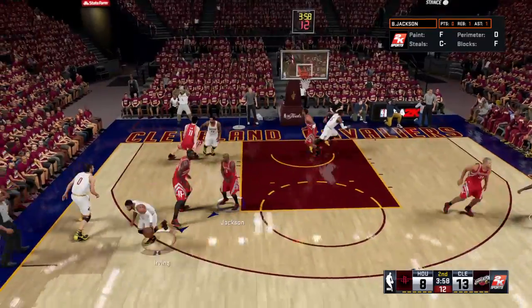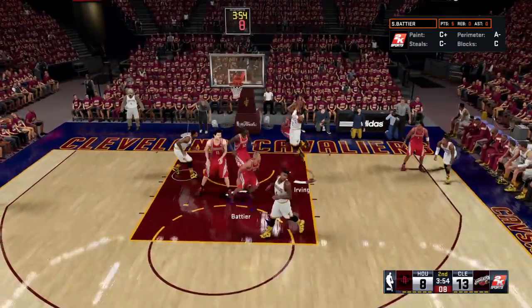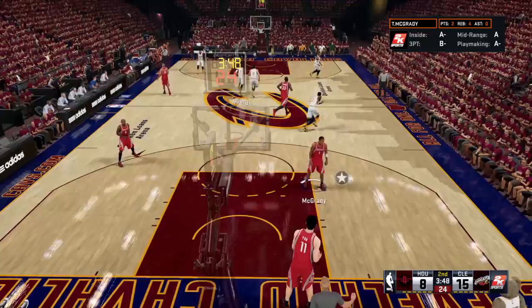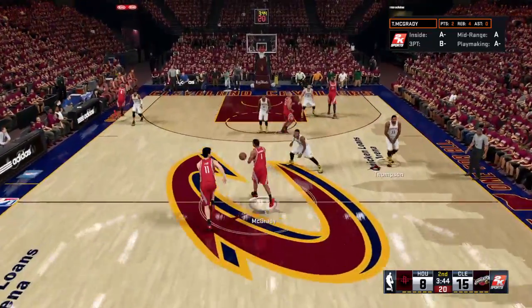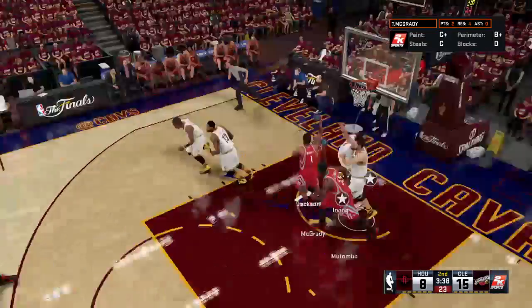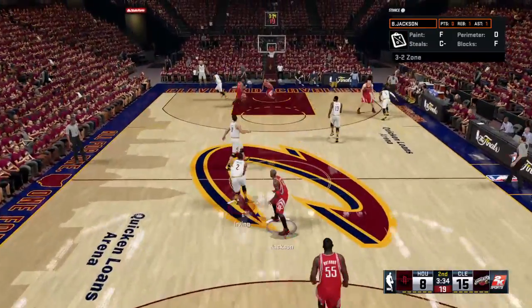Irving against Jackson. Irving attacking. That one dropped for his second bucket. Irving 2 for 4. You know, he'll make you scratch your head and throw your hands up as a defender. I mean, you just don't know how to play it. Here's McGrady. The shot no good. Great D that time from Love. Cleveland leading by 7.